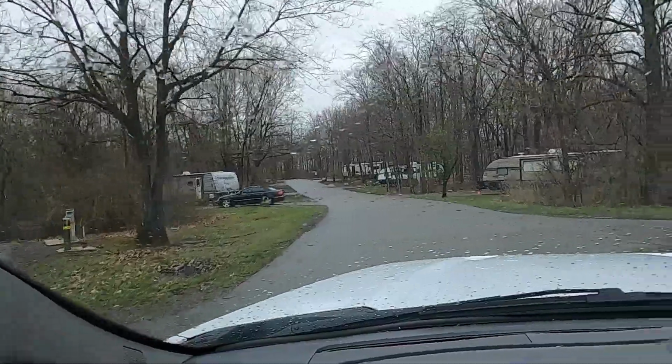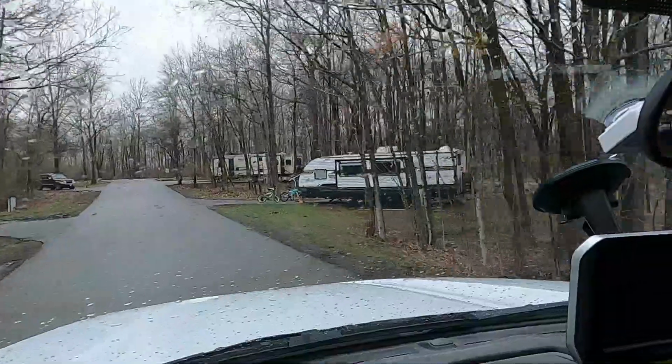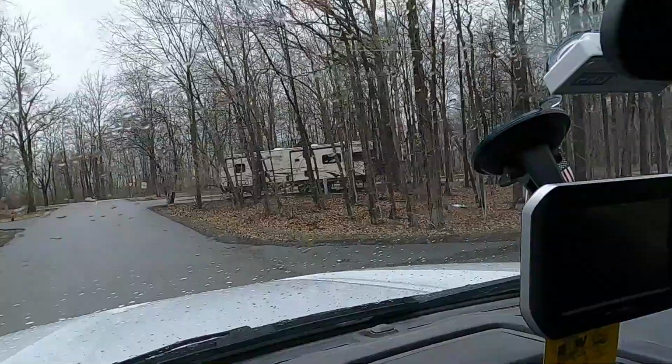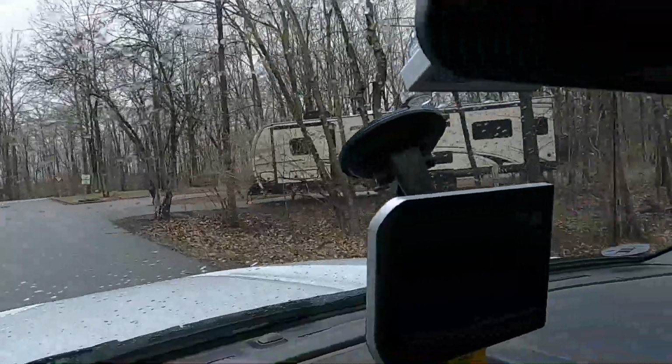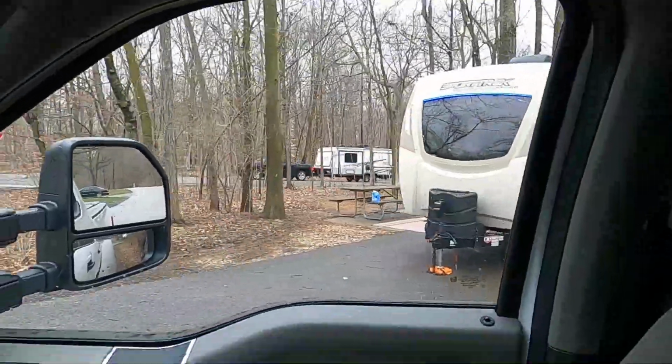We've got family, brothers, sisters, aunts, uncles, kids. So yeah, we'll come down here more often and stay here from time to time. But we're packing up and we're going to be heading out today. So it's time to get hooked up. This is our site, and we're going to get hooked up here and be heading out.